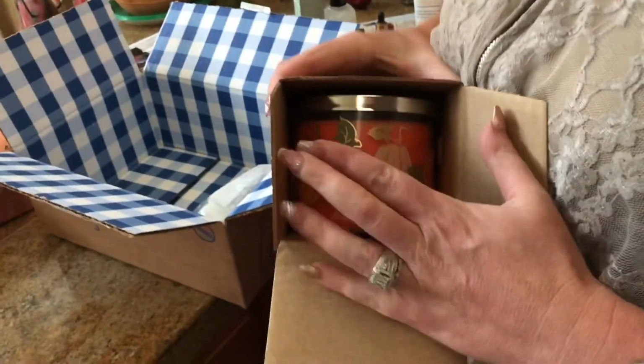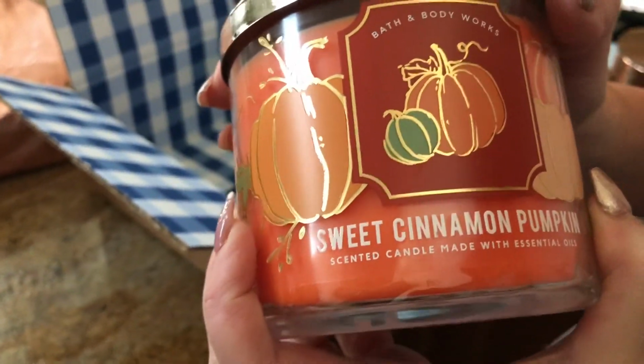It's my favorite fall candle. Is it pumpkin? Sweet cinnamon, cinnamon pumpkin. Oh, I better smell that too. It smells great. It's my favorite. It does smell good. It's got the cinnamony thing that you like. When can we light this? After Labor Day. Oh, when we get back.